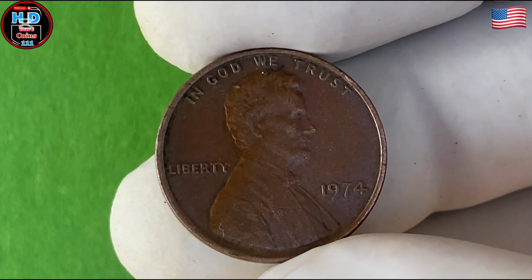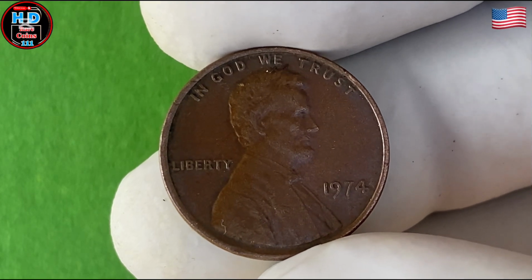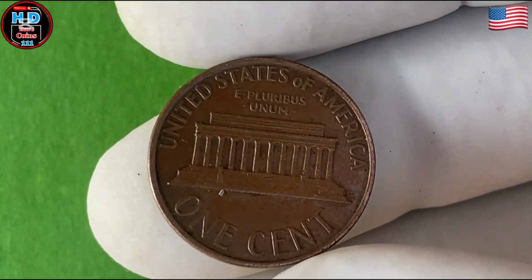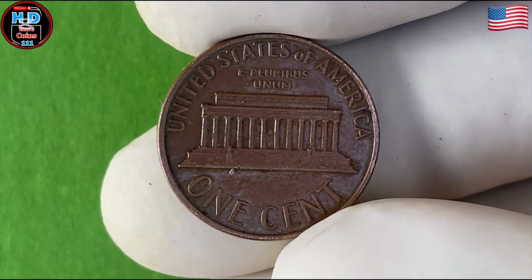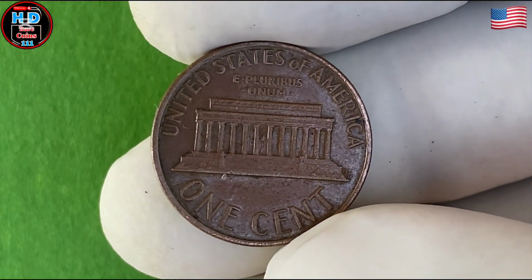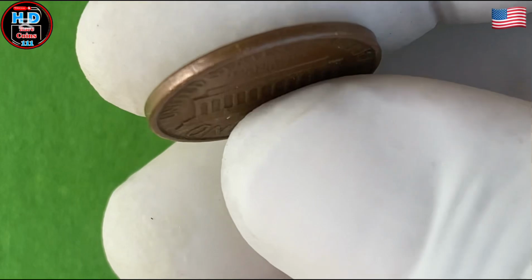at auction. Another factor affecting the value of the 1974 penny is its condition, especially when it comes to the so-called red penny classification. Coins in mint condition, often referred to as red because of their fresh, bright copper color, can fetch high prices, particularly if the coin is graded by a professional organization such as the Professional Coin Grading Service (PCGS) or Numismatic Guarantee Corporation (NGC).